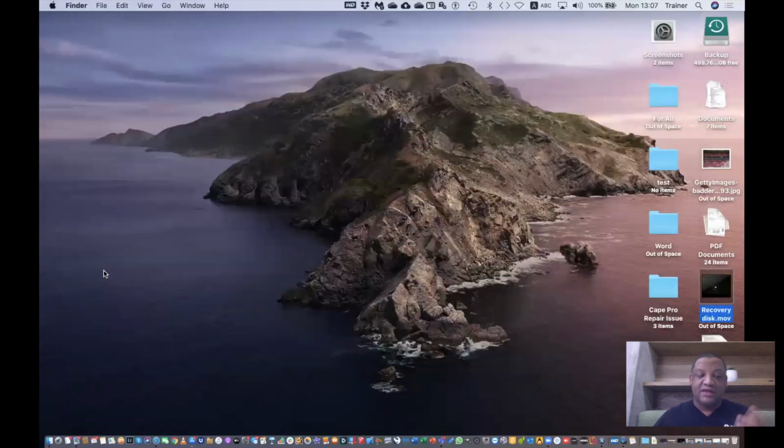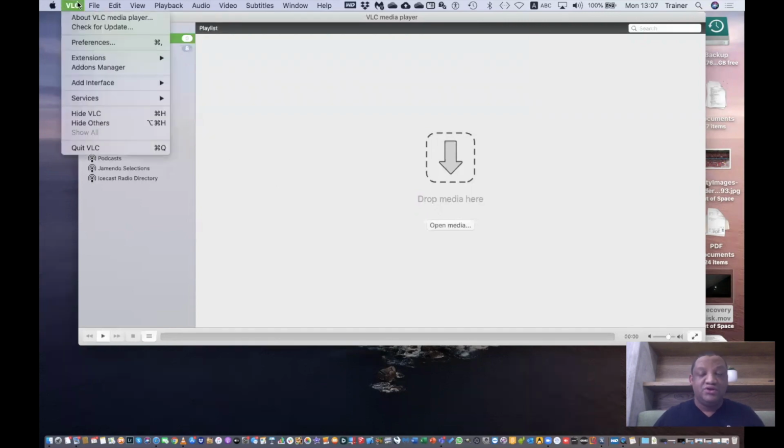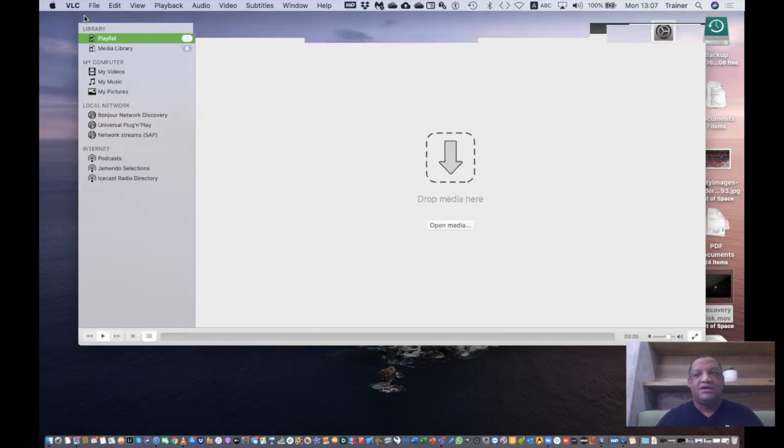software. So in other words, I've got VLC, like many of us have VLC on our Mac, which is a media player. And on VLC, if I want to do an update, I'm not going to do it via the App Store because it's not available on the App Store. I'll actually go into VLC at the top of my menu bar and check for updates there. Okay? So it's very important that you do regular updates.